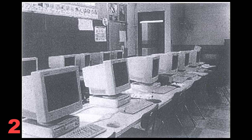Number 2. Look at the picture marked number 2 in your test book. A. The computers are lined up in a row. B. People are typing on a keyboard. C. People are looking at a computer screen. D. The classroom has not been equipped with computers. Go on to the next page.